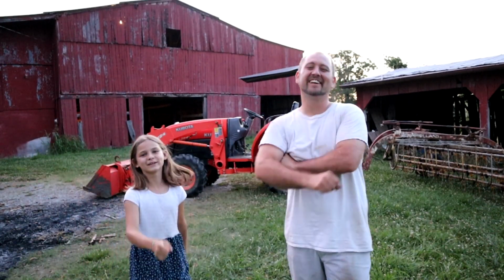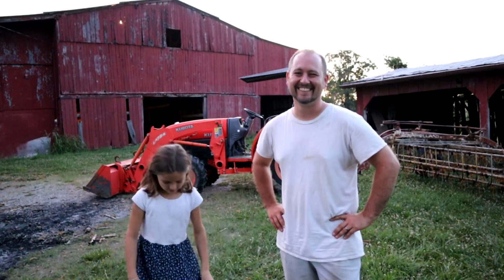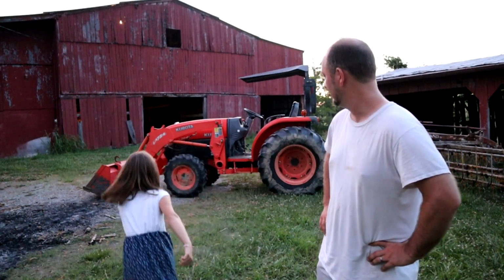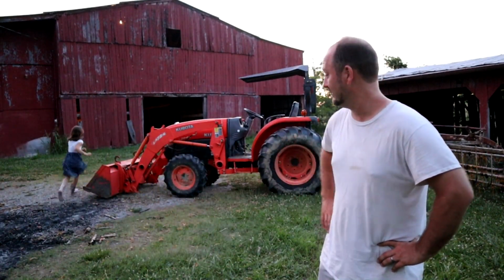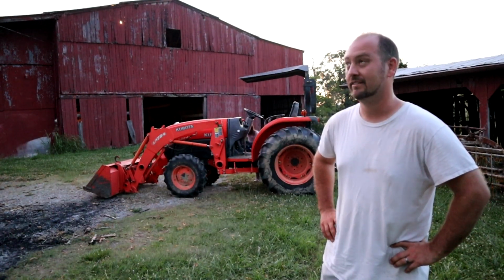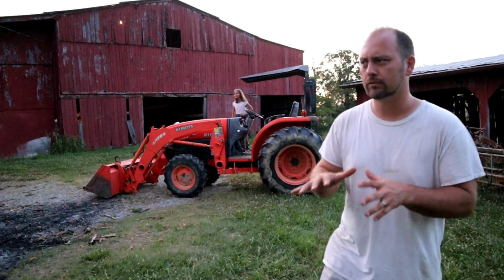Saying, you can grow where you're planted. Even if it's on a tractor. You can grow on a tractor? Watch me. She's going to grow up on a tractor. She was literally asking me, Dad, when can I drive? Can I do the mowing? I'm growing. Yeah, you're too little. Always stay little.